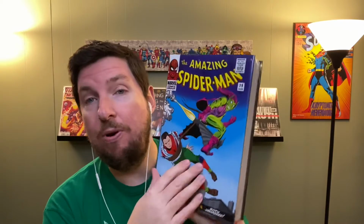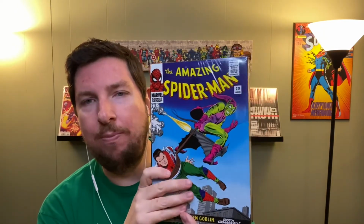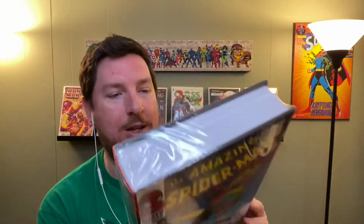Plus, I'm super excited about this because I got Volume 4 for Christmas, and they just announced a new Volume 5 coming out and a reprint of Volume 3, which I've been dying for because that one and Volume 4 probably is the real bread and butter of the really good Spidey stories. So I was super happy to get this.